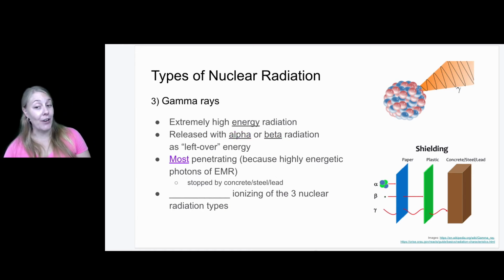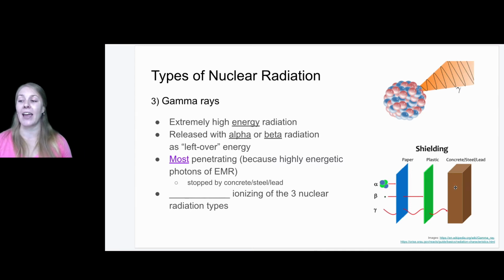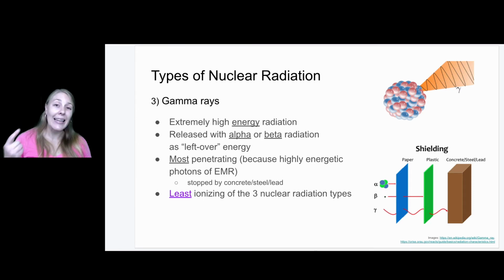It's the most penetrating because it's highly energetic photons from the electromagnetic spectrum. And because it's the most penetrating, it actually takes concrete, steel, or lead to stop this gamma particle. It can go right through the paper, right through the plastic, and be stopped by concrete, steel, or lead. And it is the least ionizing. So again, we're balancing out here, but because it's the most penetrating, it really ends up being the most dangerous. Yes, it's least ionizing between alpha, beta, and gamma, but it has the strongest penetrating power.